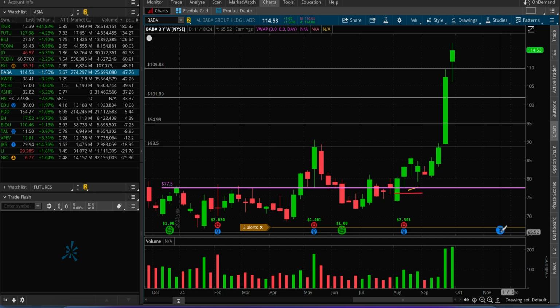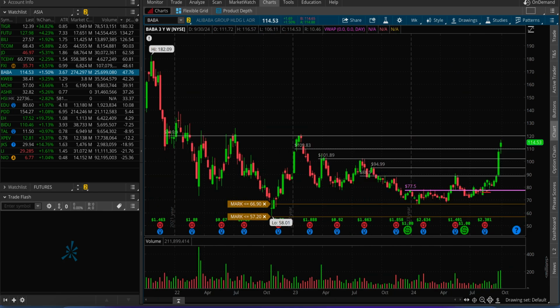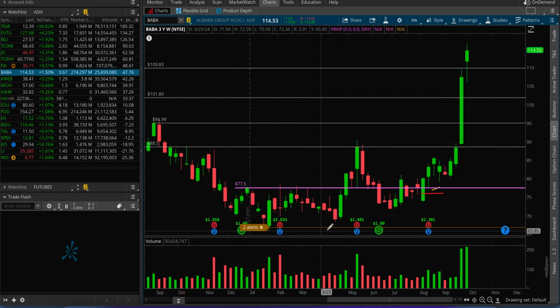So if they report good earnings, I mean, that's what will give this name another gas going into the end of the year, basically your holiday run. That's when you will get it. If they report good earnings, and again, they're paying dividends right now. I don't remember them paying dividends before, but it looks like the last 2 quarters, they were paying dividends.